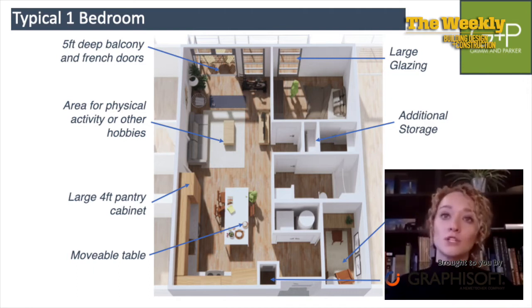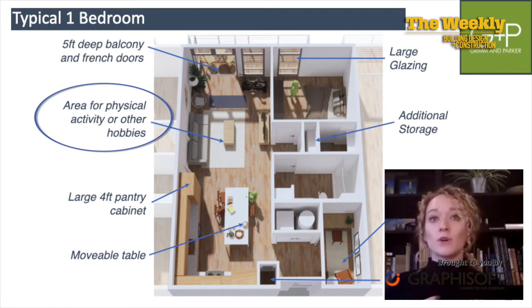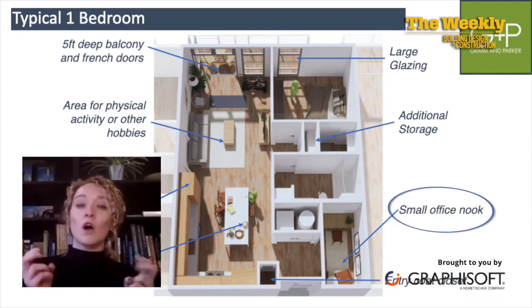So one thing we wanted to do was create flexibility by, for instance, incorporating movable tables or island space. It sort of expands your workspace. Making a larger living space so that you can actually separate a living space from an exercise space, or trying to create some separation between different programs that might happen inside your unit. And then also carving out a small office space.